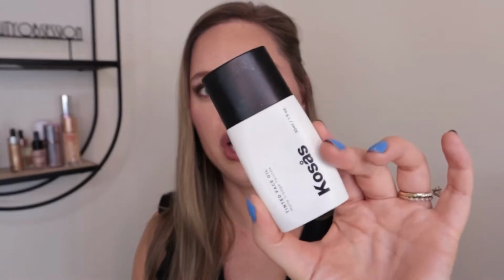Next we have one of the first tinted face products I ever got, and one of the first products I ever received in PR back in the early days of my Instagram page. So this is the Kosas Tinted Face Oil. I have the shade 4. It's definitely a little bit dark for me. I think they sent me 3.5 and 4, but I gave 3.5 to my sister-in-law to try out. This definitely works for me when I'm tan, but it is a little bit dark.